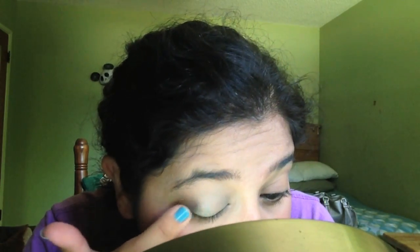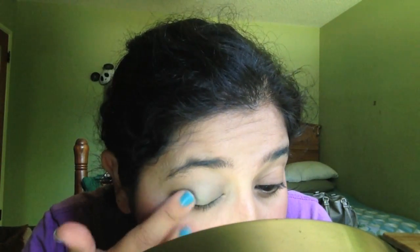I'm going to apply it really sheerly on the lid. Or rather really sheerly all over and like blend it out. Just a little bit into the crease, not too much. Like that. And then I'm gonna pack on some on the outer V. I'm gonna flip my mirror to the magnified side so I can see what I'm doing better. And that's pretty much all I do as far as eyeshadow.